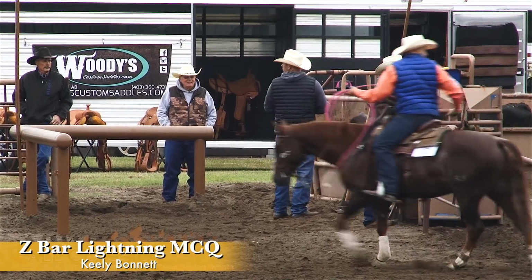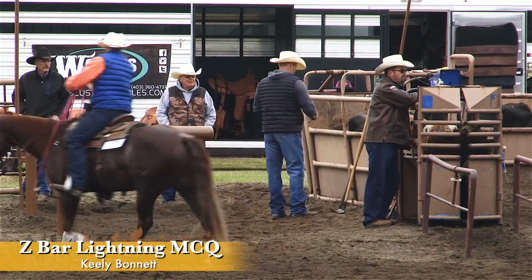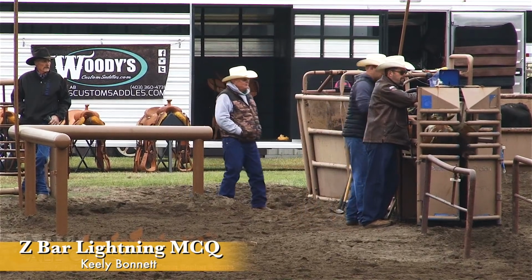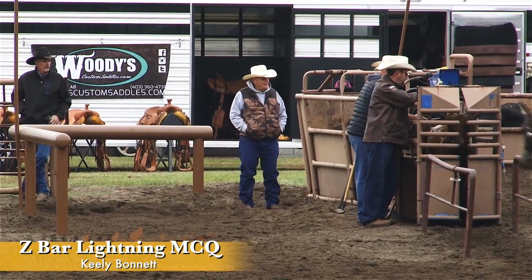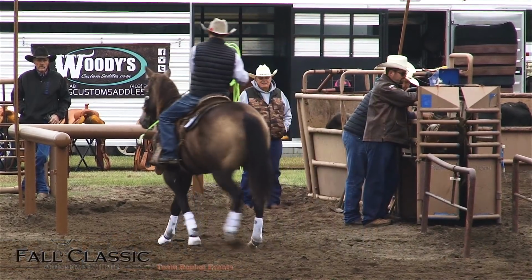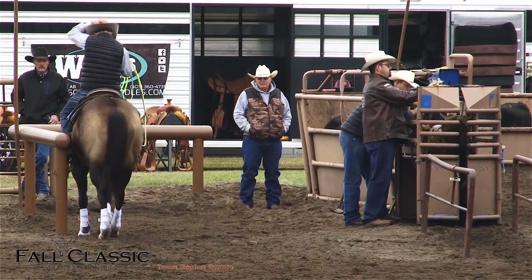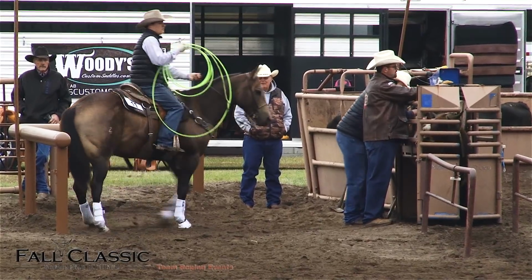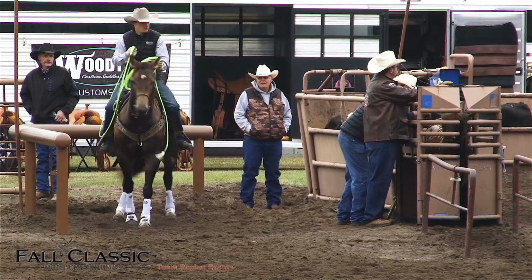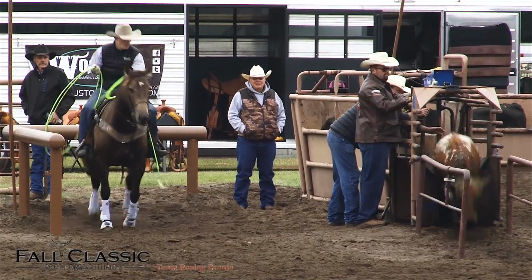Here's one by Logan Bonnet. Z-Bar Lightning McQueen. Barn name Buzz, going to be a 5-year-old gelding. Raised by Stan Gates out in the Rimby country. And started by Braden Duckett. And Keely Bonnet, brother of Keely, is going to be showing them here.